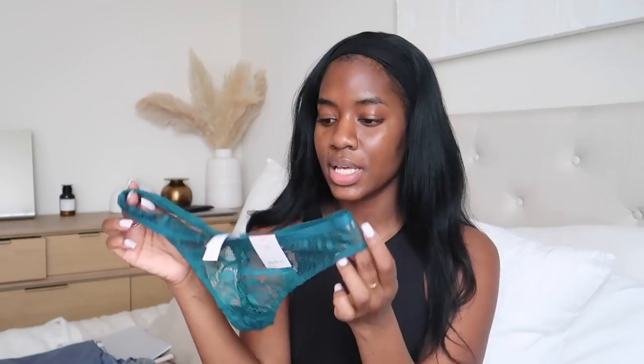I also found these blue panties, and I would love to find a bra in this, but they didn't have any. And then I just got this pink one. It's a really cute mesh. Then I got this really cute yellow one. So I don't really wear a lot of color on the exterior, you guys, but I really love colorful undies because it just makes me feel so happy.